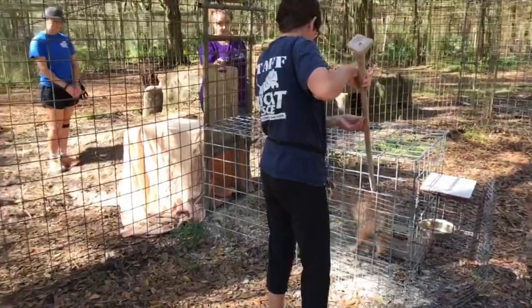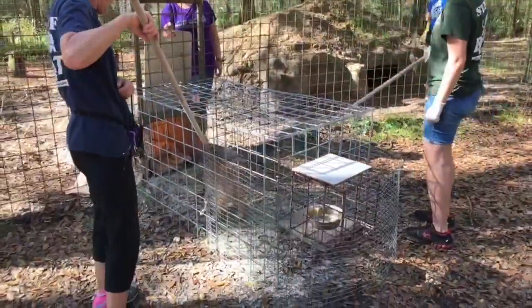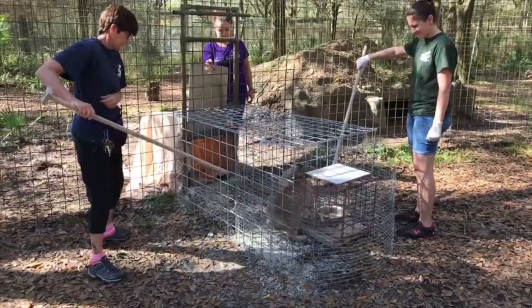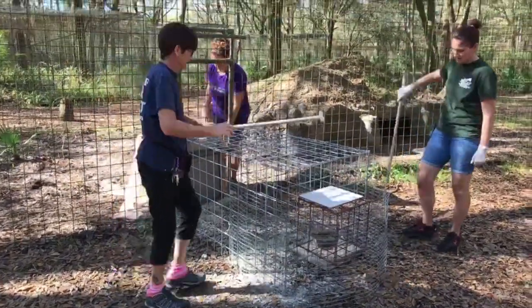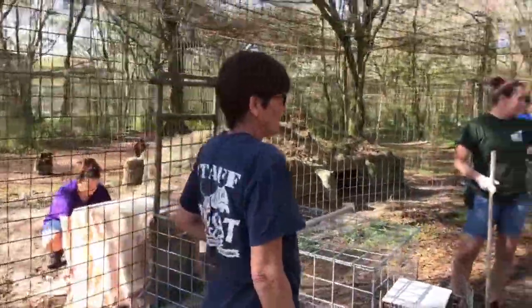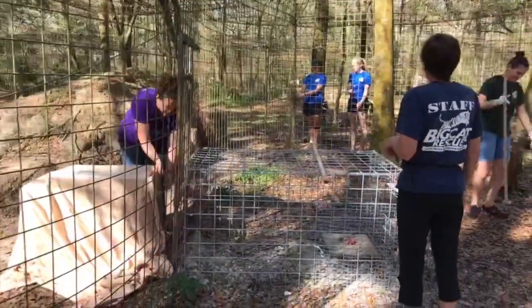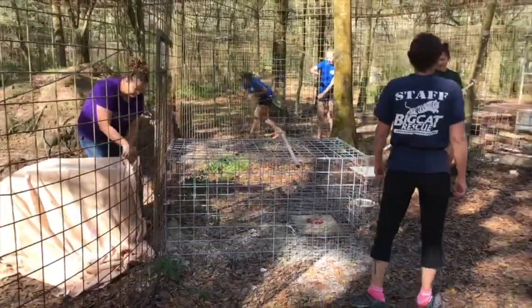Can you get out of her field of vision? Nice work, ladies. So you guys cleaning front? I put the poop outside of the lockout. Okay. And then they're stressing. Okay, you guys can go back in and help her again. I know, they are wonderfully ferocious.